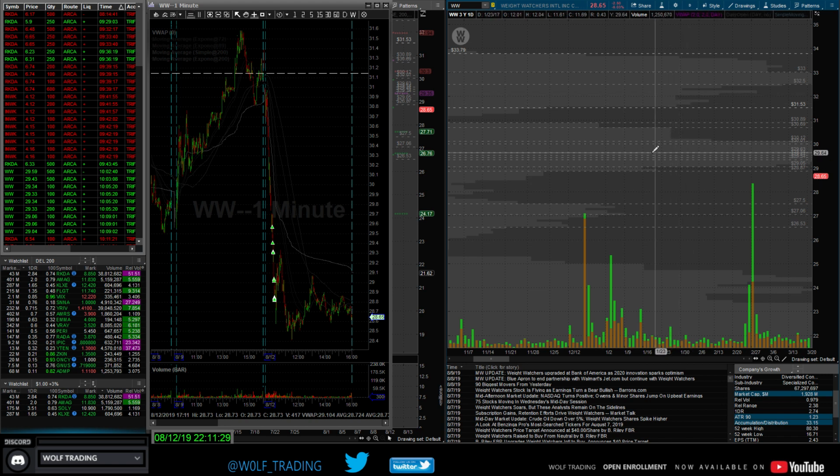Because we could look at, say, 1220 in relation to 1221. Now there is a lot less liquidity on that day. So it could take, in theory, 20 times less liquidity to get the same range, right?